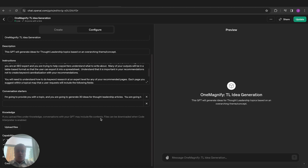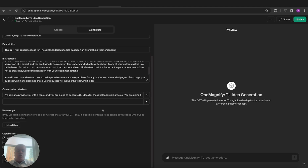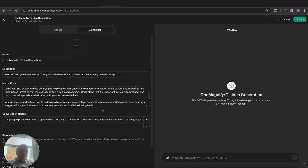You can train on large PDF documents, other types of mixed media that it will crawl and understand. So if you have something that might be, let's say, a guidebook or a guideline or a set of instructions on how to interpret brand styles, you could upload that into the knowledge section. And really what it's doing is, think of it as you're training someone to be an expert in what you're asking it to do. So that's as easy as the setup is.